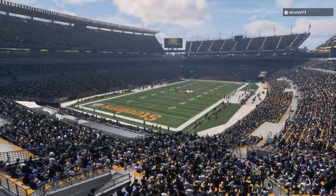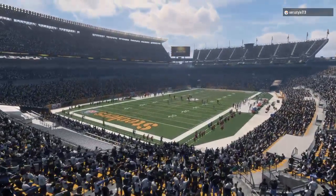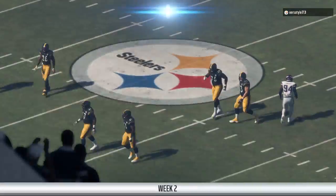Back with Charles Davis, Brandon Gaudin. It's Steeler football to begin quarter number 2. They've got it 2nd and 4 to start things out.